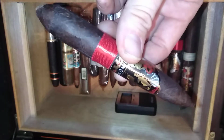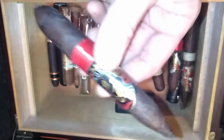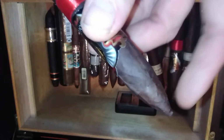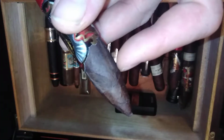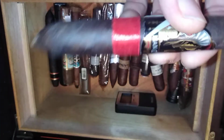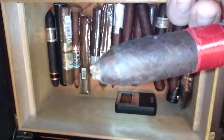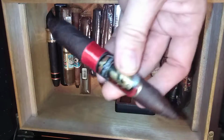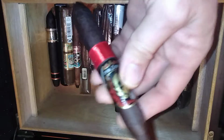This is a Perfecto, that's right. Now this is an unusual Perfecto because you can see it starts out at one ring gauge down here at what would be the shoulder, where the shape of the cigar changes, to obviously a quite larger ring gauge on the other end, which really makes for an interesting smoke. This is a limited release cigar.